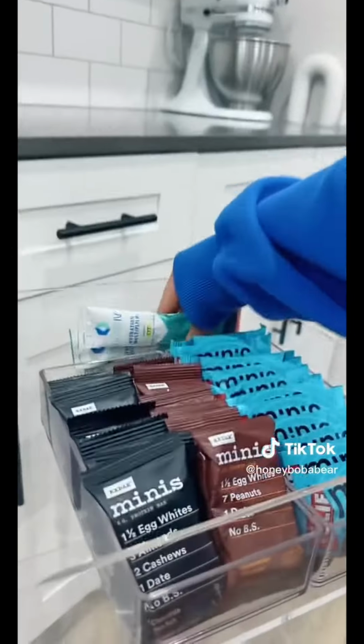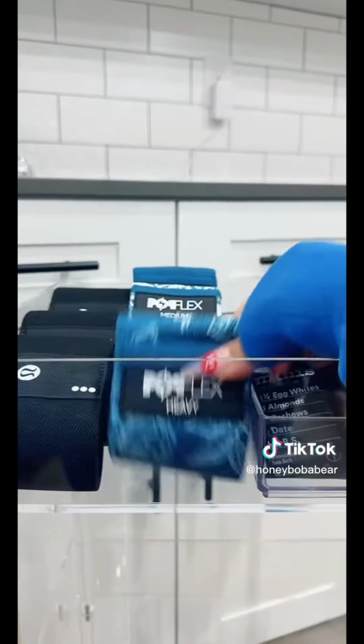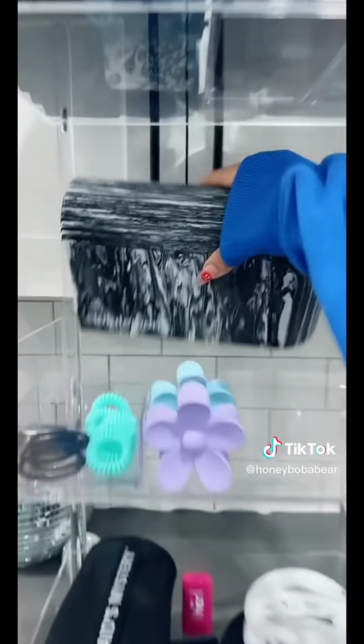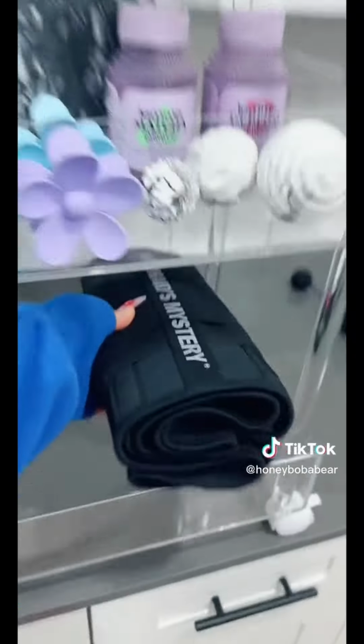Liquid IV in the back. This side is going to hold resistance bands. Lastly, a water bottle in the back. It doesn't look that great, but oh well. Next shelf is going to hold hair ties, hair clips, yoga block, Lemme Matcha, Lemme Deep Glow. These are really good to massage your muscles. This waist trainer is so good. I'll link it on my Amazon storefront.